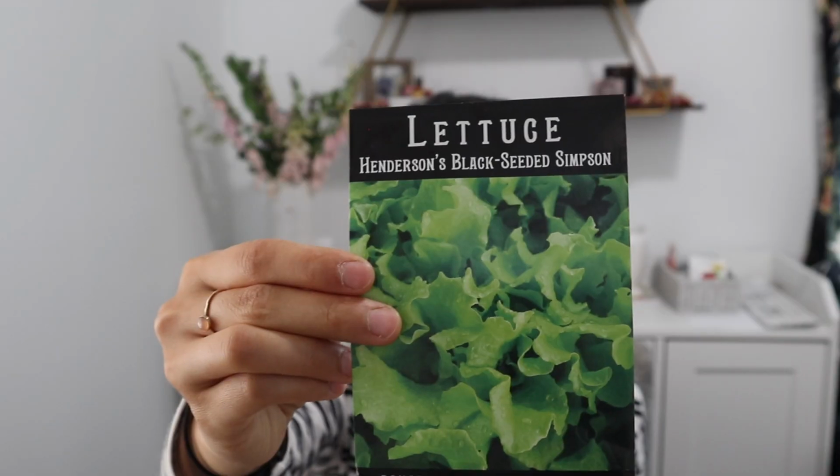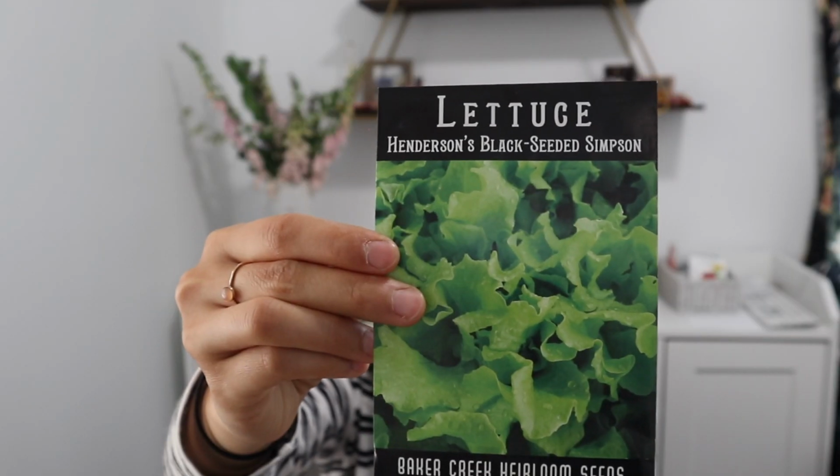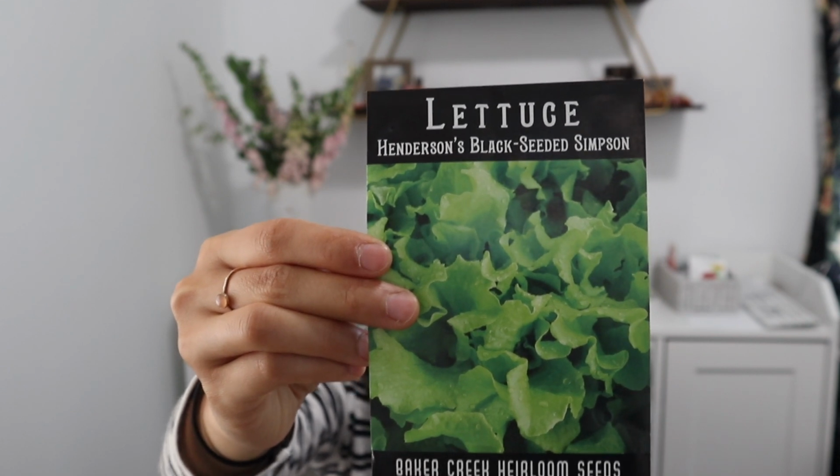For the next section, I have a bunch of greens. The first thing is a pretty standard black-seeded Simpson lettuce. These I believe just have really nice loose leaf heads. And we can't grow lettuce throughout the summer, so I like to grow it in early spring and then wait until the weather cools off, and then we can grow it again in the fall.